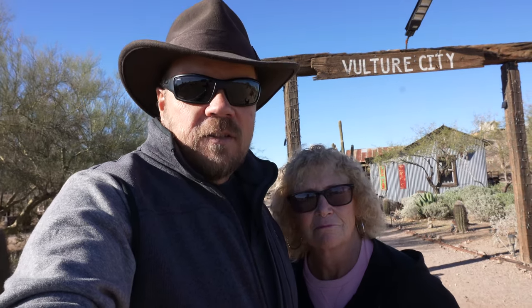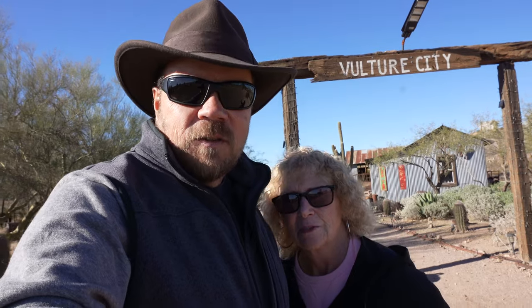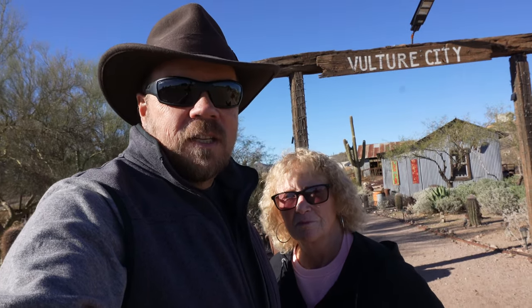This is where Henry Wickenburg started out and found the gold, and essentially Wickenburg grew out of this, though we are about 12 miles outside of town. So we're going to head in there and see what there is to see.